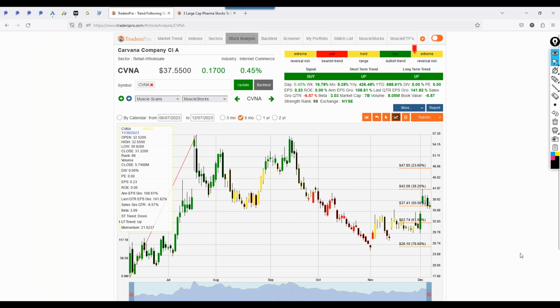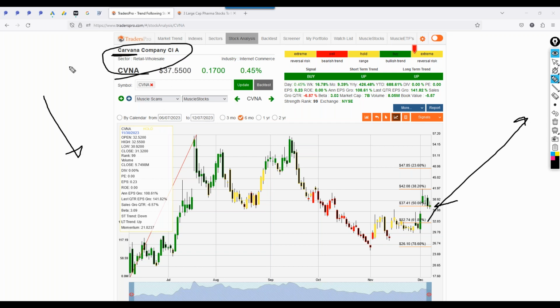But just remember, the stock market is three things. It's nothing more than three things. Number one, a stock price is a representation of the present value of the future earnings of this company, Carvana. If that company is making money and is profitable, the stock is going to increase. If it is losing money and the company is crap, the stock is going to drop.